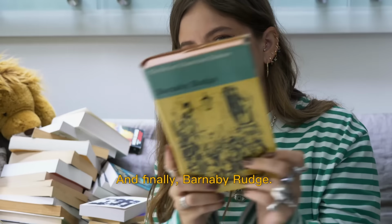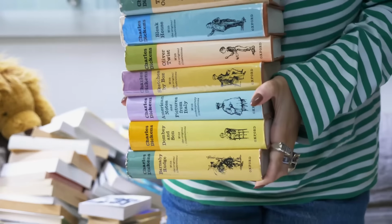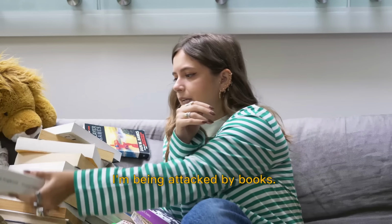And finally, Barnaby Rudge. So yes, don't they look so beautiful together? I'm going to have to find the perfect place to put them. I've been attacked by books.